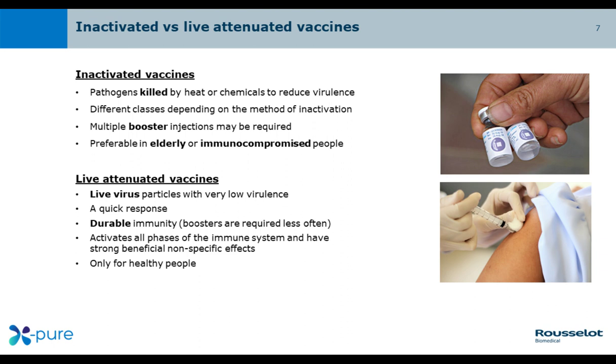The second category, the live attenuated vaccines, contain live virus particles, but they have very low virulence. So when administered, they give a quick response. There is a continuous presentation of antigen, and this creates a durable immunity. So booster shots are required less often. And of course, a benefit here is that all phases of the immune system are activated. For instance, immunoglobulin A, so local antibodies, are produced.